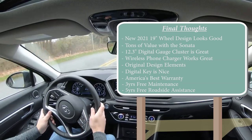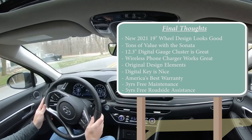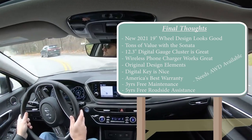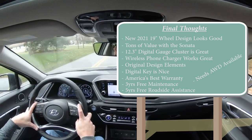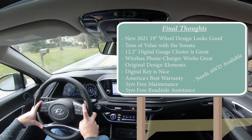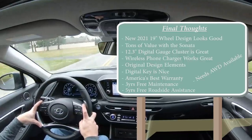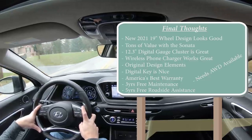As far as room for improvement goes, there's only one I can think of that I wish Hyundai would put on the Sonata, and that is an available all-wheel drive system. Other manufacturers are doing it, like the Camry, like the Nissan Altima, like the new Kia K5, which essentially is the brother or sister company to Hyundai. I'm really surprised that Hyundai hasn't put an available all-wheel drive system on the Sonata quite yet, just because the Kia K5 now has it available. So maybe in the future it's coming, I don't know.